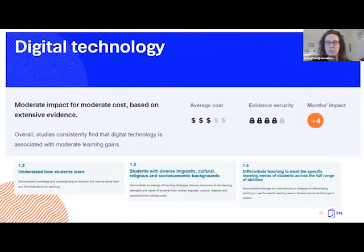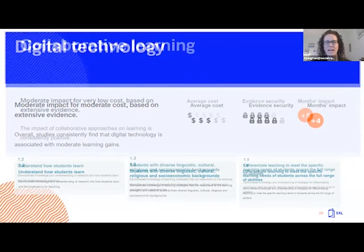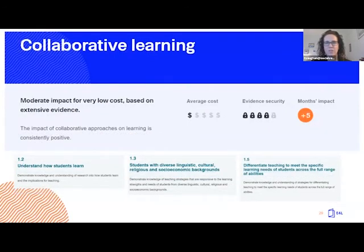Then we've got digital technology, which can be more expensive, has a high evidence security and a relatively high months of learning impact. There are different approaches within the toolkit, and you can go and have a look at the references to see specifically what programs have been shown to be effective in the literacy setting. We then have collaborative learning. We know that this can be very effective, with strategies such as the jigsaw strategy. So making sure within this that it is truly collaborative and that students are playing distinct and definite roles, then we know that that can increase their learning to the greatest potential.